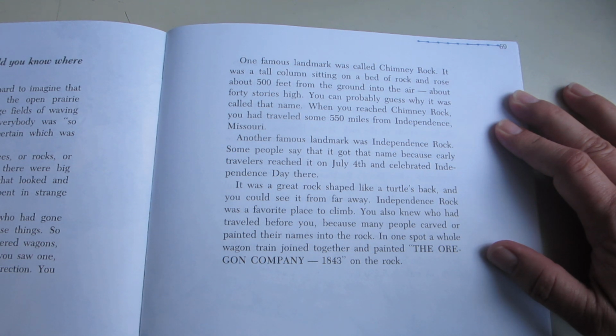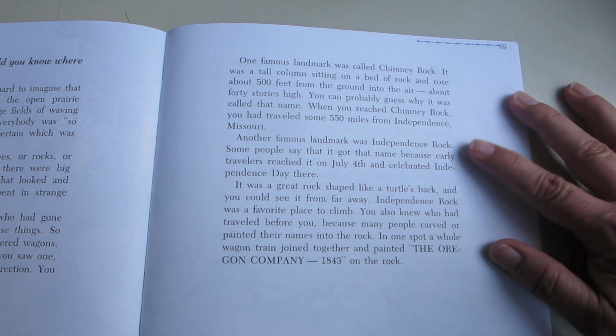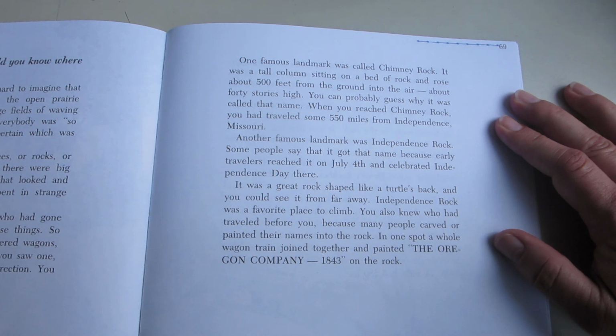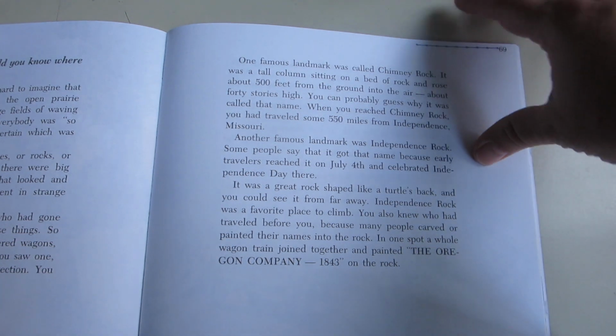Another famous landmark was Independence Rock. Some people say that it got that name because early travelers reached it on July 4th and celebrated Independence Day there. You can also look that one up too, you guys. It was a great rock shaped like a turtle's back, and you could see it from far away. Independence Rock was a favorite place to climb. You also knew who had traveled before you because many people carved or painted their names into the rock. In one spot, a whole wagon train joined together and painted the Oregon Company, 1843, on the rock.